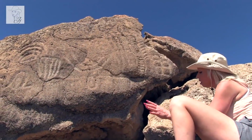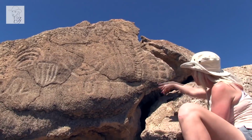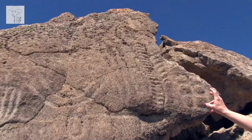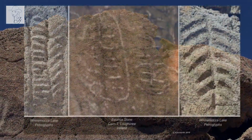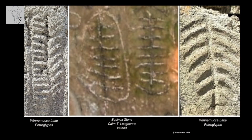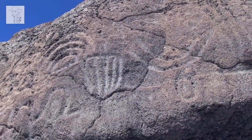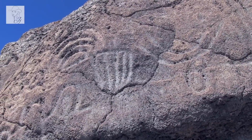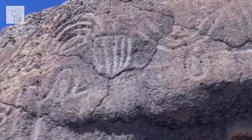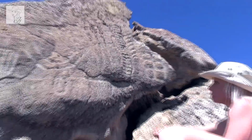Okay, so we're up high here on the Winnemucca Rock, and here you can see this lovely pattern. It's reminiscent of the Osiris crown and feathers that are used in South America. So what that is exactly we don't know. But over here you have another what I call mohawk with lines, which is also on the equinox stone in Ireland. And all of these carvings, they're so mysterious, and here's another grid pattern here. What that means, we still don't know, but it's intriguing.